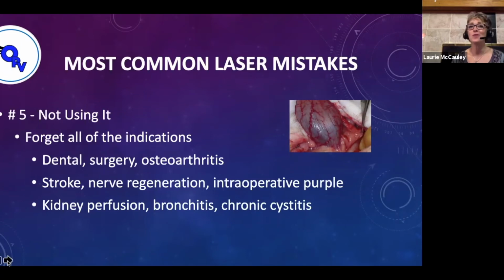Bronchitis. Do you know that you can treat the bronchi and the lungs? Cool, cool stuff. Chronic cystitis. Think about all the cats that have been given up, euthanized, because they're not urinating in the litter box. Think about if they have a chronic cystitis and that's their way of saying, Mom, Dad, help me. It hurts. Being able to reunite them, well, can't reunite them, but help the patients that come in with that so that they don't have that problem and they can stay in their home.